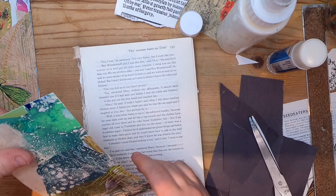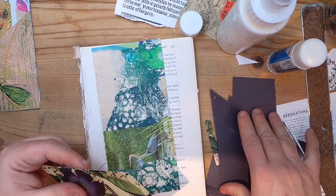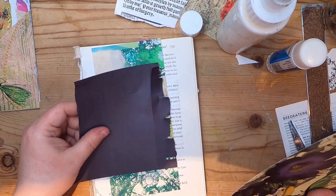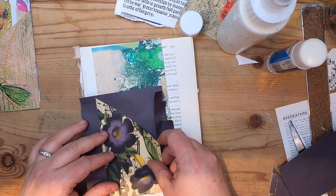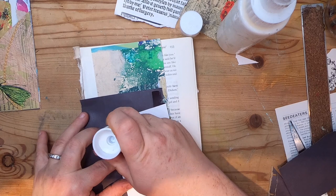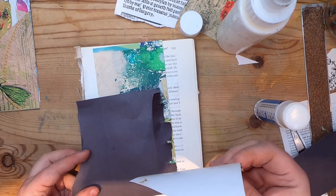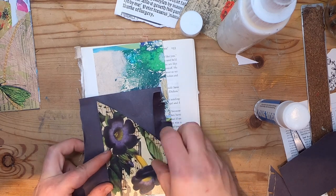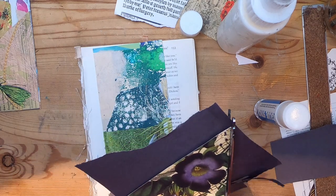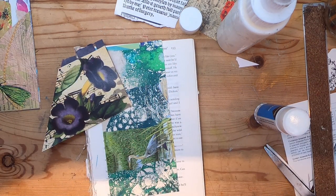Then let's do the same over here. Just do these at the same time. So this, I gotta get rid of this tab. Then, do I have enough of this black paper? I think. Yep. Okay. Those scraps away.